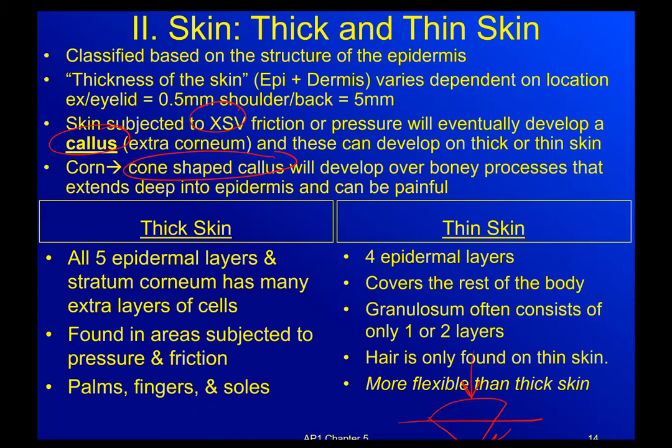Women get these quite a bit because of high heel shoes. High heel shoes tend to put pressure on the bones on the foot, and it's always in the same spot over and over and over. And as much as I would like to say, Dr. Scholl's, yeah, no, Dr. Scholl's isn't going to do anything except kind of put some padding around it. To get rid of a corn, you actually have to have it surgically removed. So thick versus thin skin.